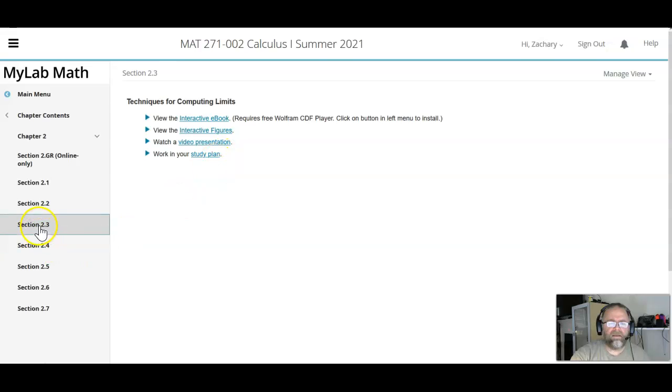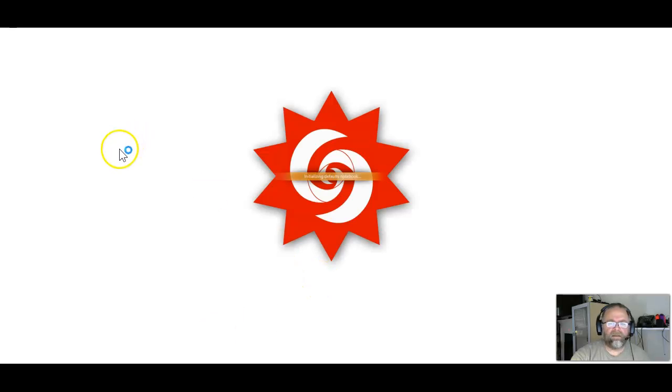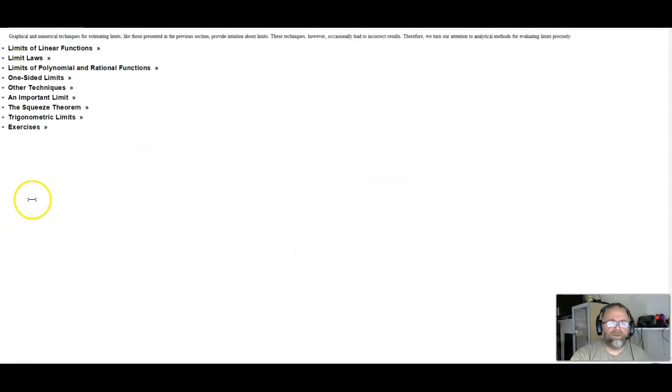And then you can click interactive ebook. And once you have that Wolfram player there, you click OK. Open with that. And it is loading. And you should get something that looks like this. So this is computing limits in 2.3.